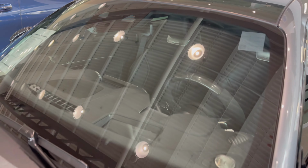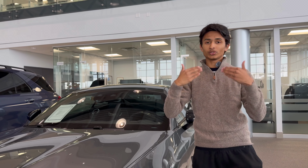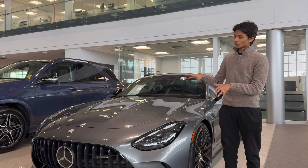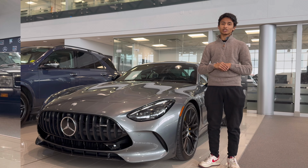And you obviously have that different windshield like the S-Class gets. At night, it turns into the rainbow color so you can't see inside, and it's completely legal. So now let's come to the car's engine. Let's show you what's the powertrain of the Mercedes-Benz GT.